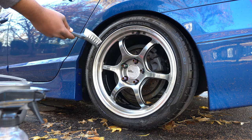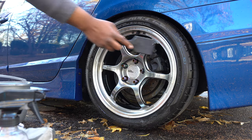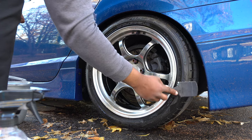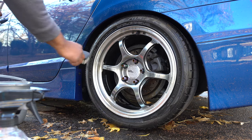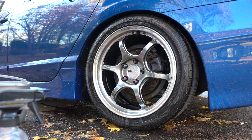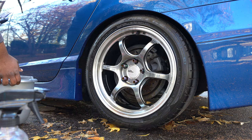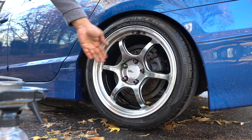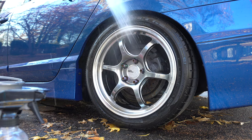But that's it for now. You do not have to go super crazy with this at all. You can move the wheel back and forth, but for today's presentation, I'm just gonna leave it as that, so I can show you guys the product. After that, I'm going to hose it off because I do not want whatever got on the rim to sit on there.